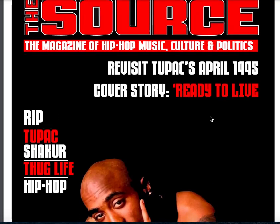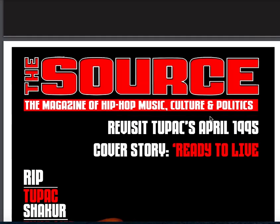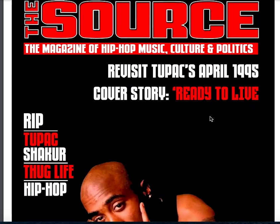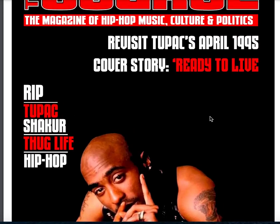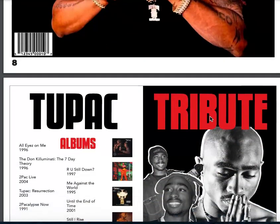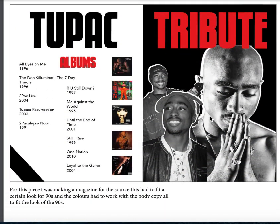So I started off by looking through different magazines. So we had the XXL magazine and the Source. I chose the Source realistically because I thought it had the cleanest and easiest style that would go with rap and hip hop. So as you can see, there's different, yeah, so I chose a black and red theme because I thought the retro and the 90s style would best suit it.